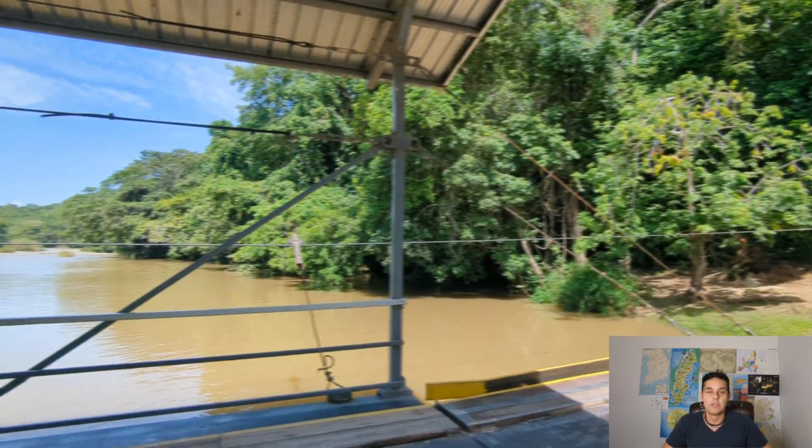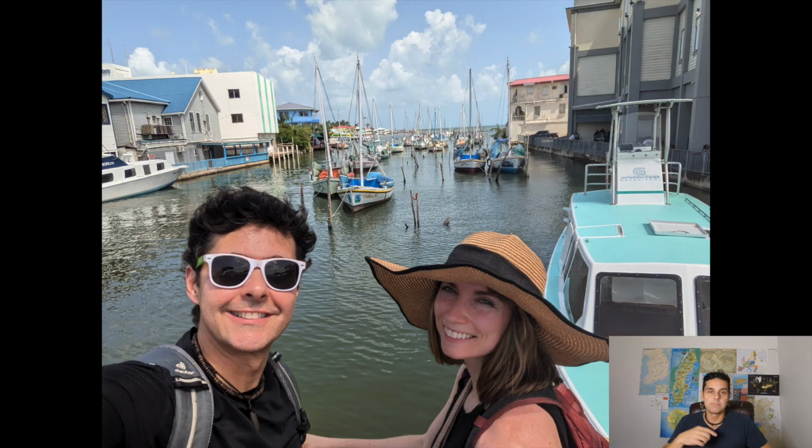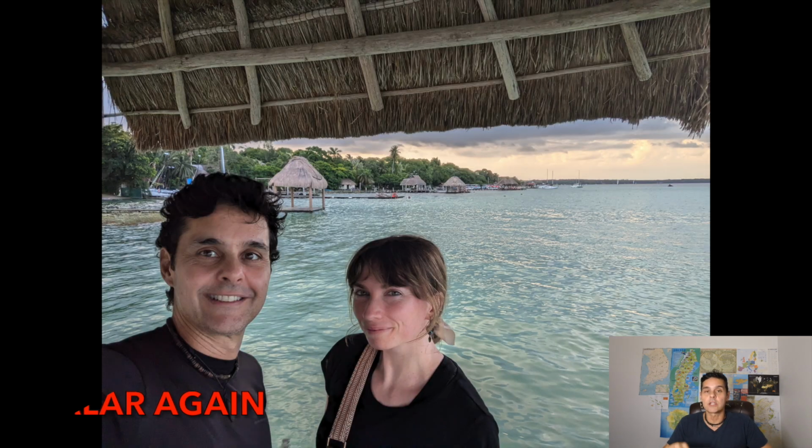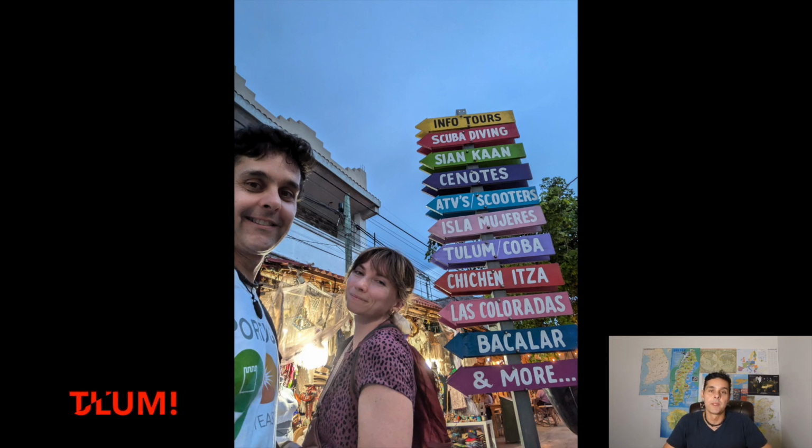So I gave you essentially three options. The average option, the one I did, about $35, a shared van that you change at the border. Then you have the very cheap option where you use public transportation and you change 2-3 times as well. And the two most comfortable options, one using the ADO bus, but it's bus station to bus station, not point to point, and this private one that you can buy before.